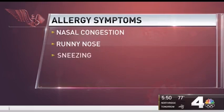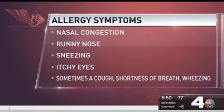And so that's how you're really going to tell the difference between, is this something that's just a seasonal allergy or if this is COVID-19? Just know that COVID-19 is something more systemic and impacts the entire body.